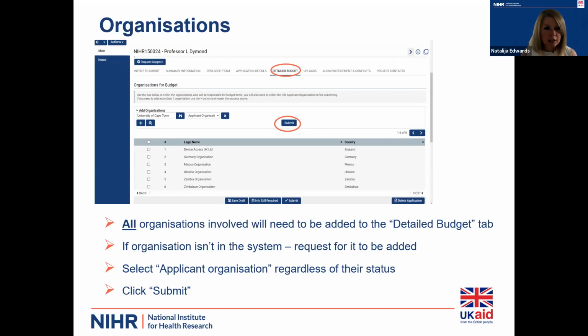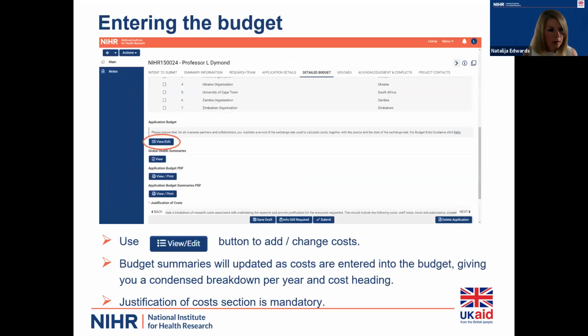Once you press submit, the organization will be populated in the lower part of the screen, where you can now see all the organizations. This means that as you go through the budget, you can assign the costs to a particular organization by selecting from the drop-down box. On the same screen, on a lower part, you can also view the budget summaries. Those are auto-populated as you enter more and more costs in your budget. There's also the justification of cost section that I mentioned earlier.